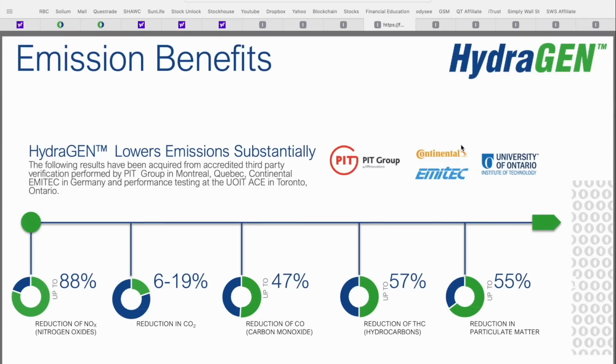Now, as mentioned earlier, and really the theme of today's presentation are these two big benefits that the hydrogen technology unlocks for organizations. The first being emission benefits here. So if you look at some of the numbers, you can see this technology results in up to 88% less nitrogen oxides, 6 to 19% reduction in CO2, up to 47% reduction in carbon monoxide, up to 57% reduction in hydrocarbons, and up to 55% reduction in particulate matter. So we're not talking a couple of percentage points here, you guys. These are substantial and meaningful improvements that companies can really feel great about and lead to meaningful improvements in their emission profiles.